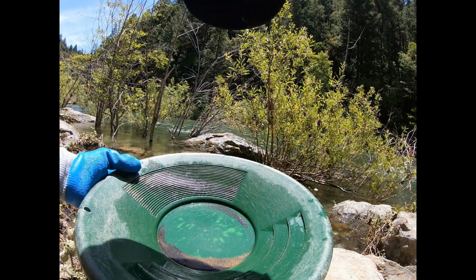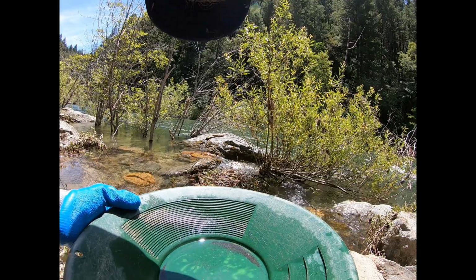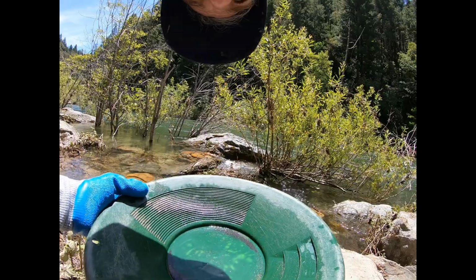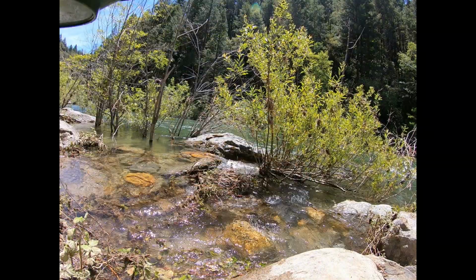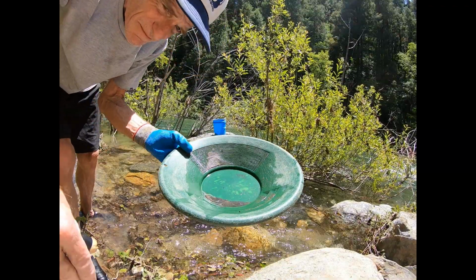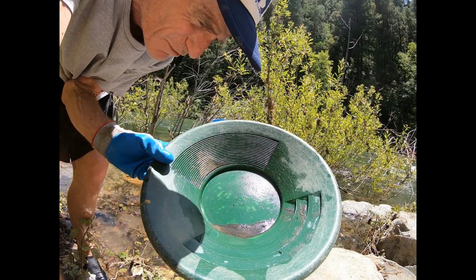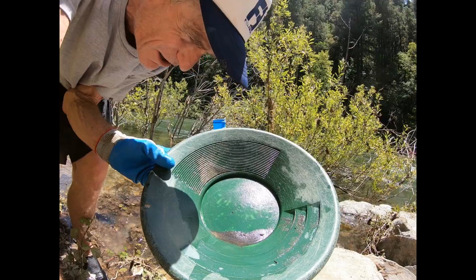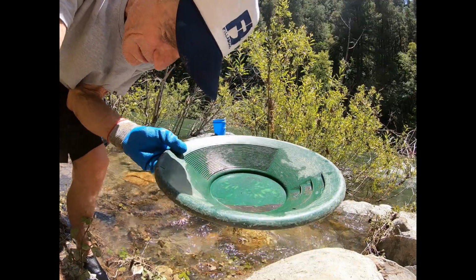Okay, so not so good on that one. We just got one little flake and a couple of little specks over there, and we'll have to go back and dig some more, see if it gets any better. Okay, it ain't much, but I'm going to take it. We got 1, 2, 3 tiny little specks, and about 4 or 5 little micro specks, but I'll take it.